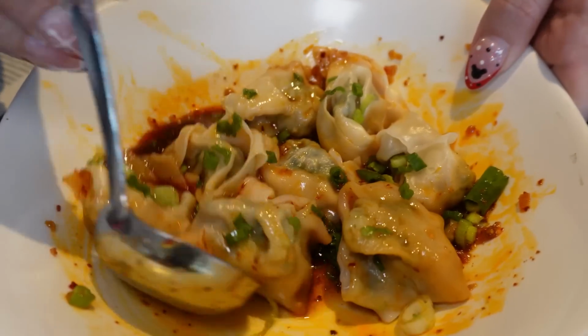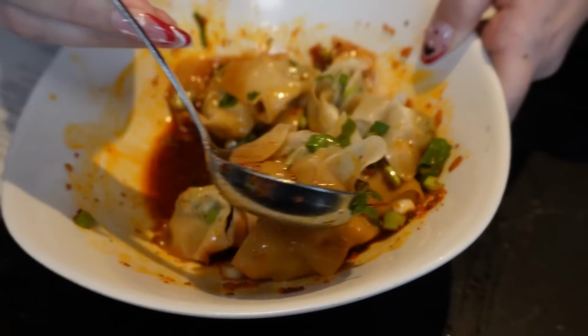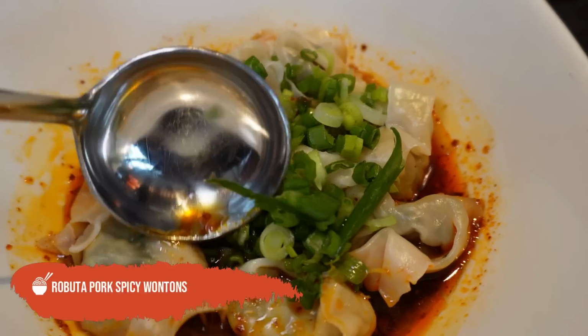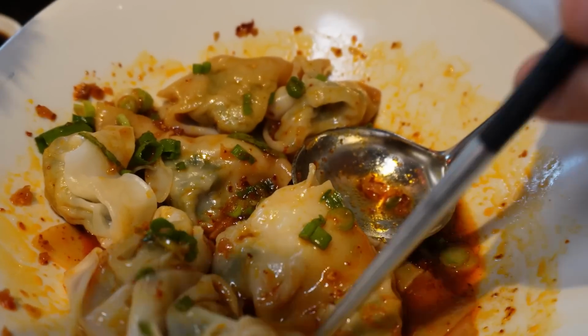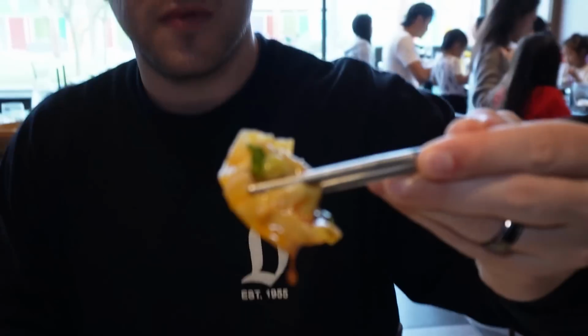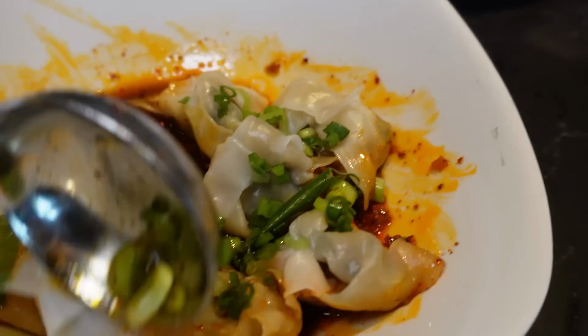All right, so these are the spicy pork wontons. I'm a huge wonton fan whenever I order from Chinese restaurants. So these are the vegetable and kurabuta pork version. They are spicy, so Sam wants me to test out the spice level first. Make sure they're not too spicy for her, because she is not a spice girl. I can smell that. Is there chili? I can smell the chili oil. It's chili oil, but it's not strong. I mean, I'm sure if you got a whole mouthful of it, it'd be too much.